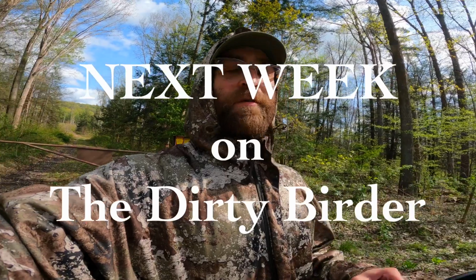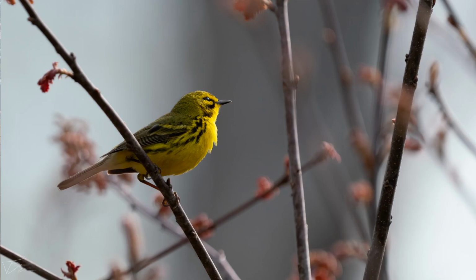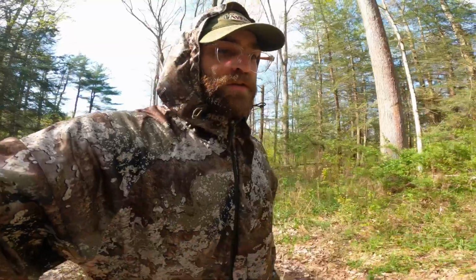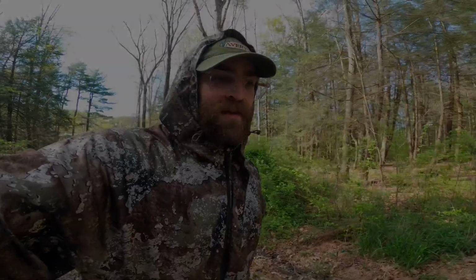Okay, so the prairie warbler was a success. I was able to come back up here, and like clockwork, he was back here. So what I'm going to do now is just get a short little clip with the time I have left on my GoPro. So I will show you the environment up here just so you can see the difference between this and all the other warblers that I have gotten so far.